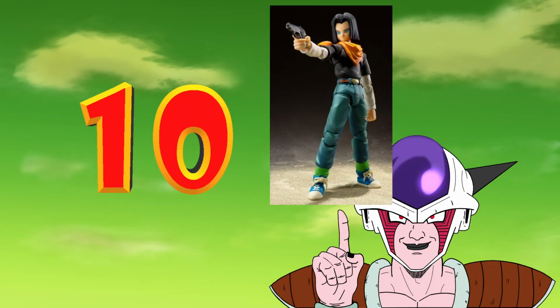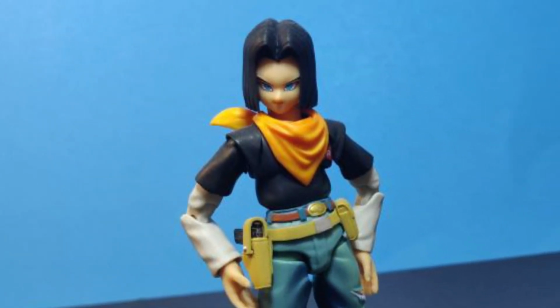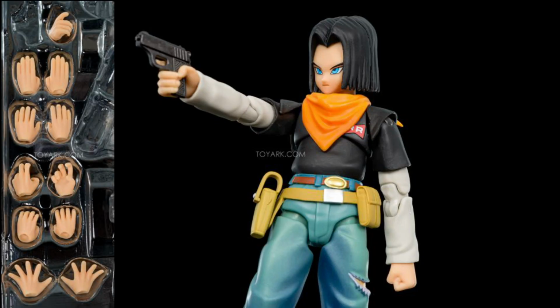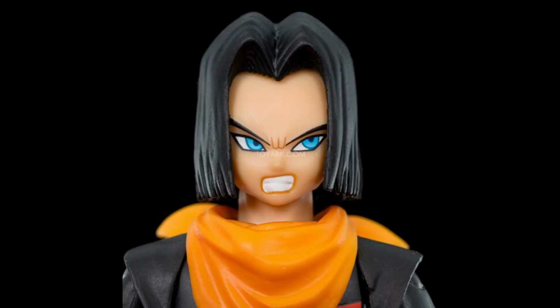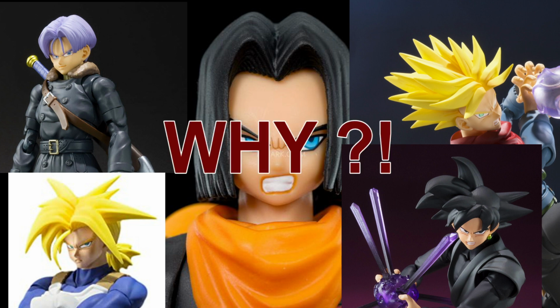Number 10, event exclusive Android 17. It's pretty much just like the original release, but with better paint apps, which honestly you can't even fault the exclusive for. I really like the way that they went about it. The one problem that I do have is that the teeth gritted face is looking to the side, which is limiting posability, and I don't know why they did that when the first face that they had with the teeth gritted face was looking straight. Why do you gotta do that, Tamashii? I don't know why, but it's definitely worth getting over the original Android 17 if you missed out on that.